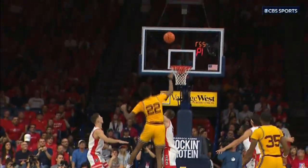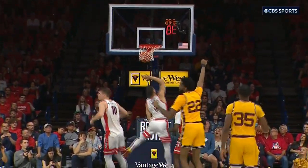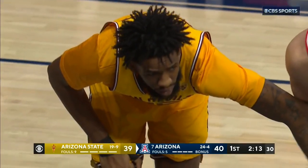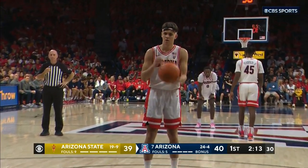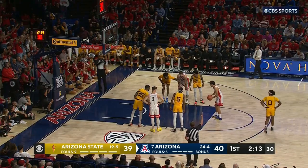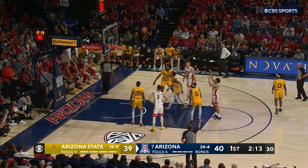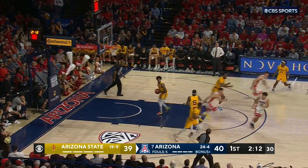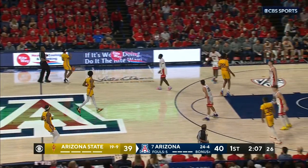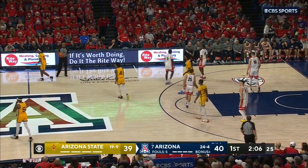And here you go with that little jump hook. That's when you know there's a guy behind you who's really not going to block a shot. And if you just position yourself before the catch, it makes things a whole lot easier. Creasa, it's not been a great first half from the line for Arizona, 7 of 14. Yeah, he's an 80% shooter, too, from the line.